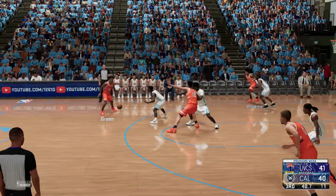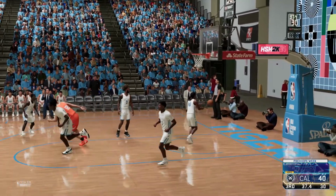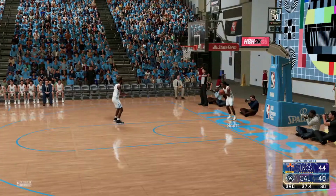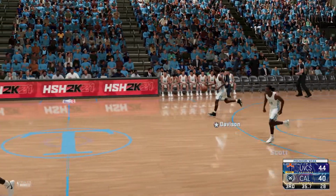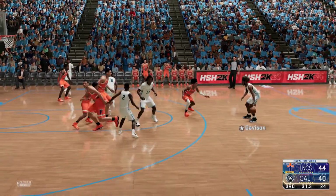Outside, Green. Fires for 3. On target from range. Green's got 7 points in the game. Woo! He got a clean look, and he makes the defense pay for disrespecting him.